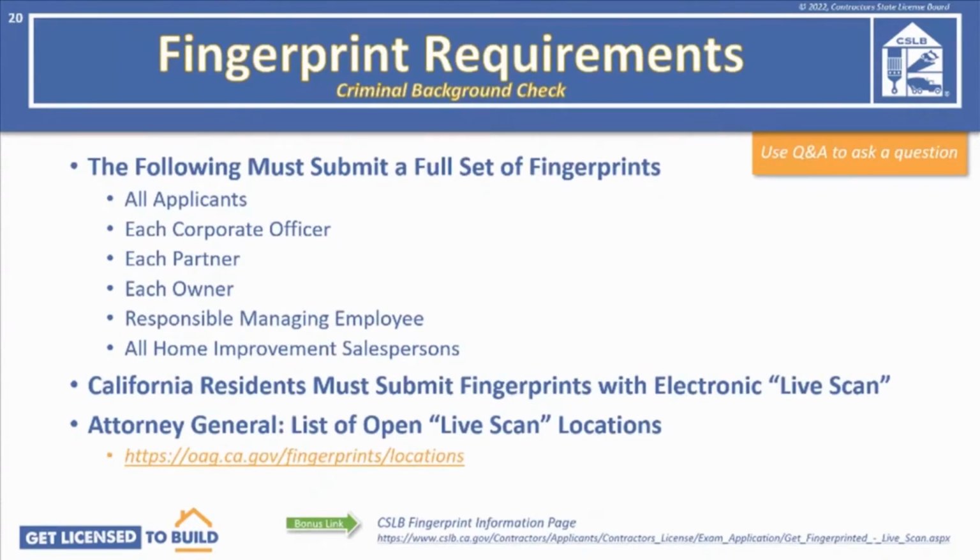Next, let's take a look at our fingerprint requirements, which are used for a criminal background check. This is a list of those who must submit a full set of fingerprints to CSLB, depending on the type of business entity: all applicants, each corporate officer, each partner, each owner, the responsible managing employee, and all home improvement salespersons. If you are in California, you must submit fingerprints electronically with what's called live scan.